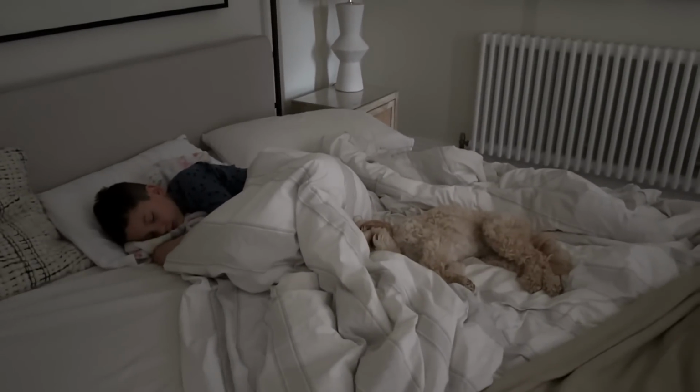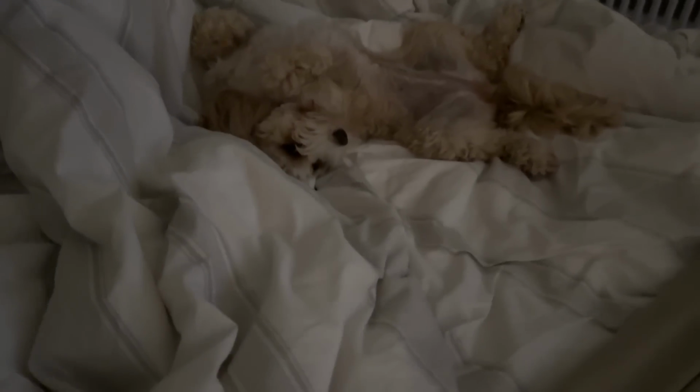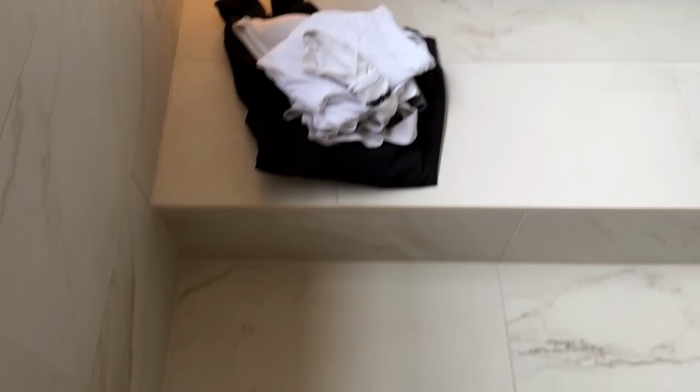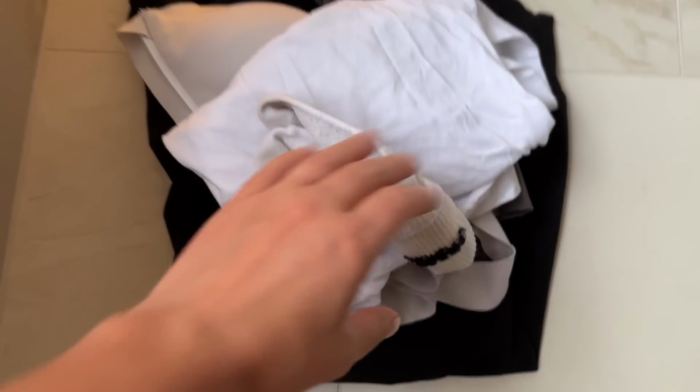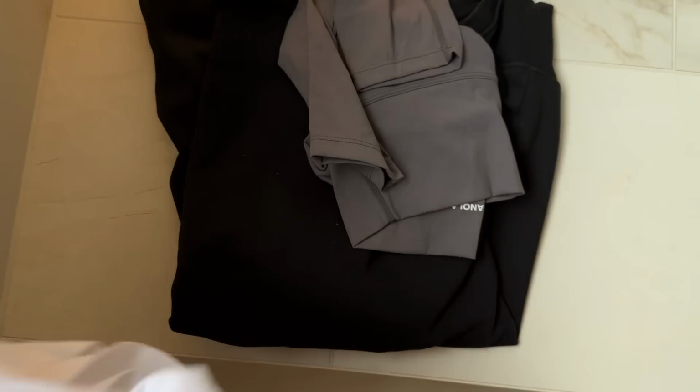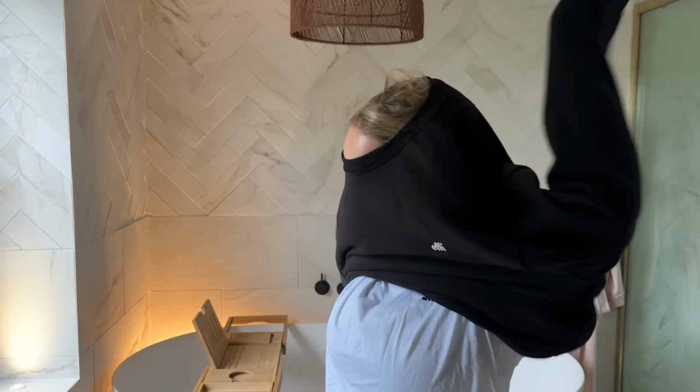So I start out the day, I actually set my alarm for 6 a.m. But as you can see, Jackson and Kiki still very much asleep. I try to wake up before the kids only 3 days a week, and on a workout day I lay out my clothes on the bathroom floor so that it's that much easier for me to just literally wake up, walk in, put them on. Try to take any friction out of that process.